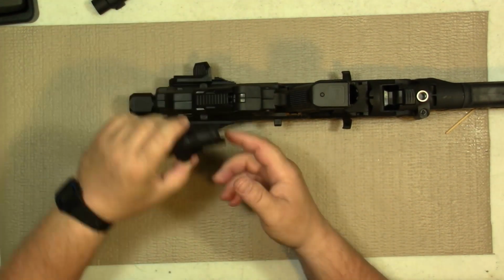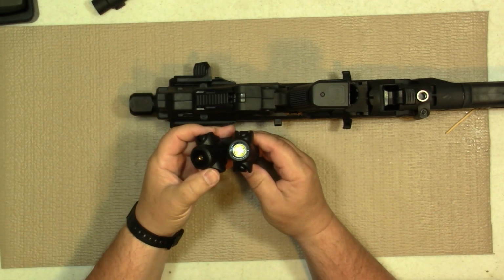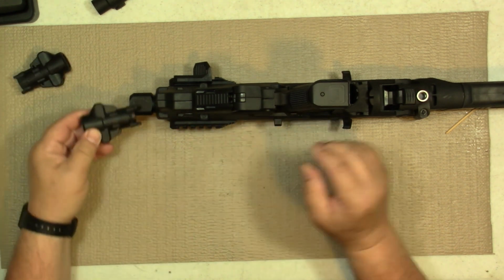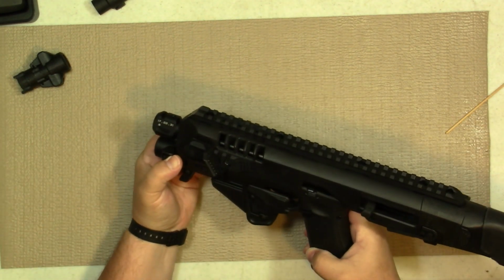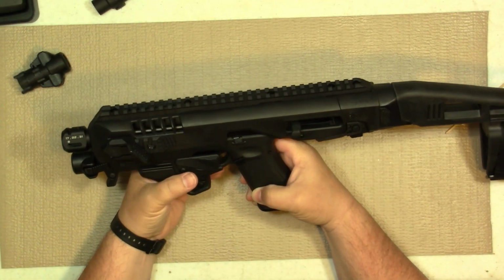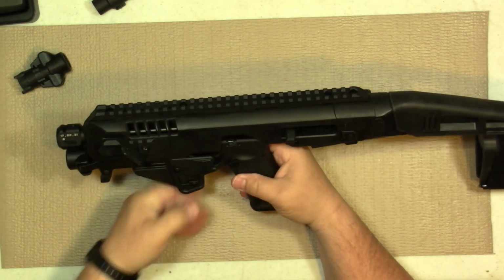and they make light and laser modules in both green and red laser or white light, and you can plug those in, and then that gives you your light or laser depending on which one you put in there. So that's pretty much it as far as the system itself.